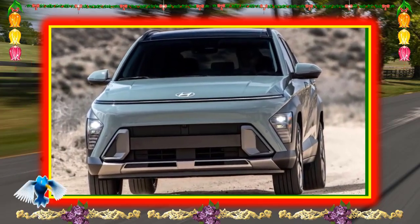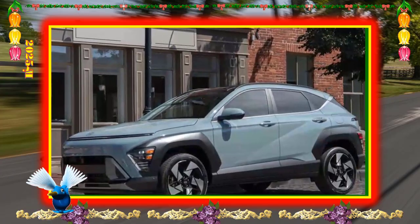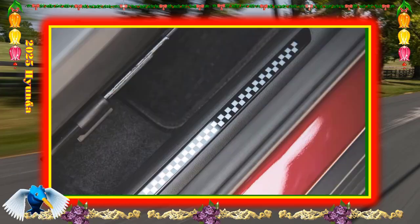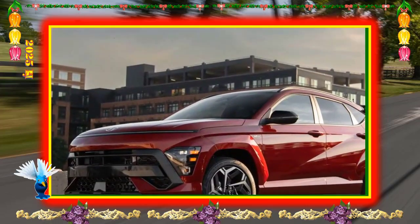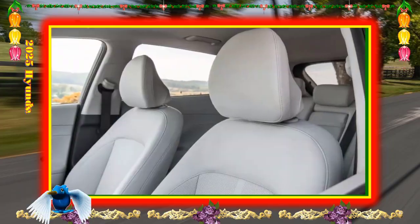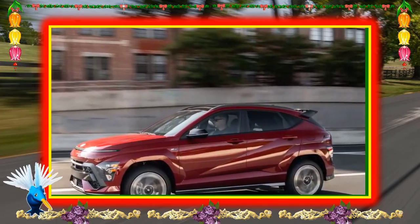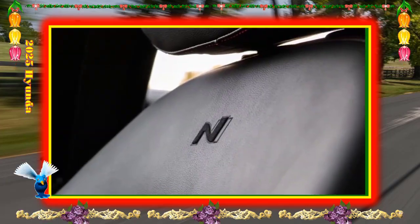Limited: for all the features the Kona has to offer, the Limited is your ticket to upgraded exterior lighting, synthetic leather upholstery, ventilated front seats, heated steering wheel, and a surround view camera system, which gives you a top-down view of the Kona and its surroundings in tight parking situations.